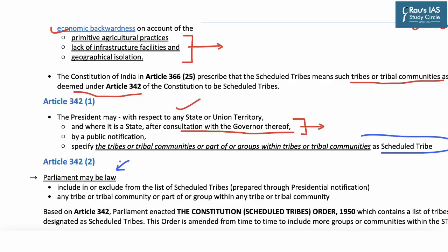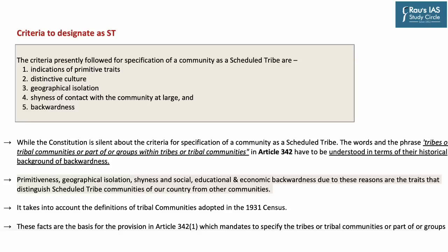So Article 342 Clause 2 says that Parliament may by law include or exclude. So both inclusion and exclusion of members from the list of scheduled tribes takes place under Article 342 by Parliament by law. It says that Parliament may by law include or exclude from the list of scheduled tribes any tribe or tribal community or part or group within the tribe or tribal community. Now, the criteria to designate any community as a scheduled tribe has not been provided in the Constitution of India. So please remember this particular aspect.